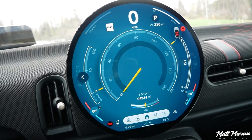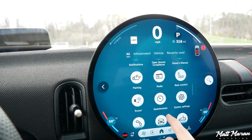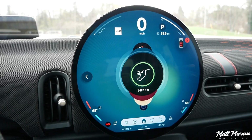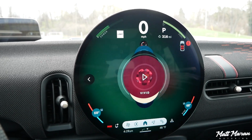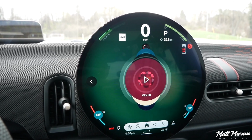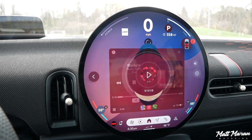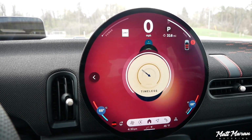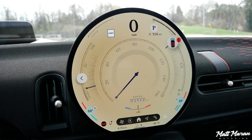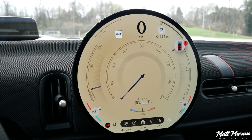Now, thankfully, there are also a bunch of different ways to customize this display, and I really love how fun that is. It's all tied into the experiences, which are the drive modes, but a lot of them just look different and don't actually change the driving dynamics themselves. There's the green one there, and they all have their fun little sounds whenever you switch to them. There's a variety to pick from. You can also customize it so you have a picture as your background. You can upload your own picture to put on the screen, of whatever you want to have on there.